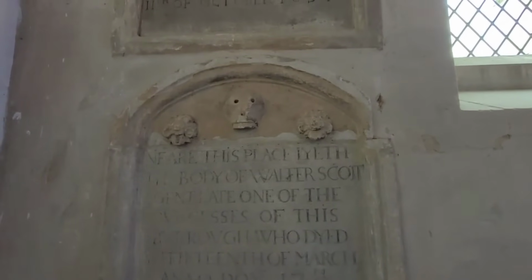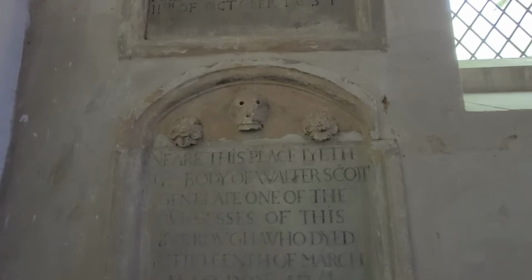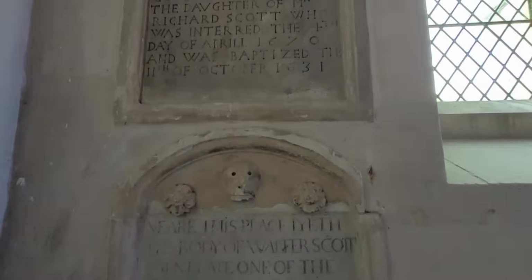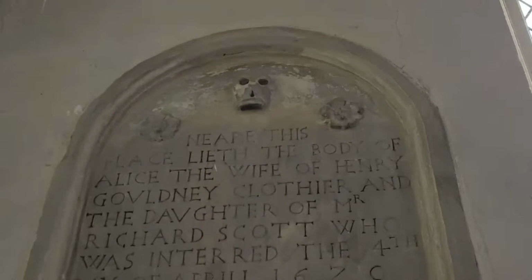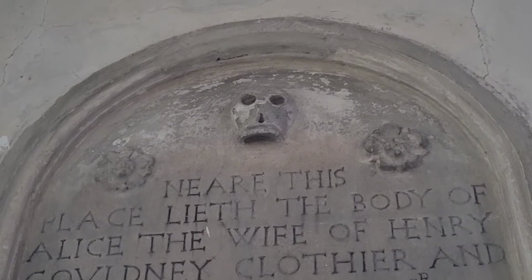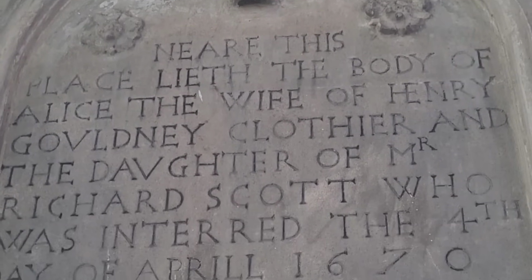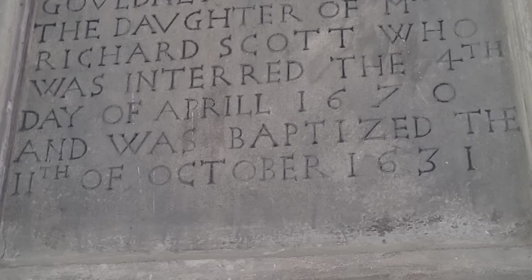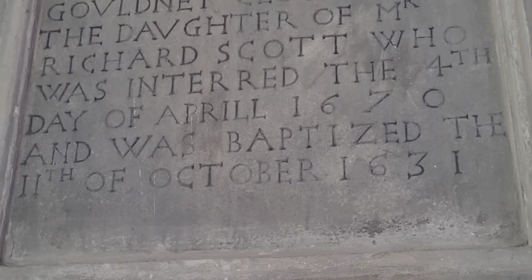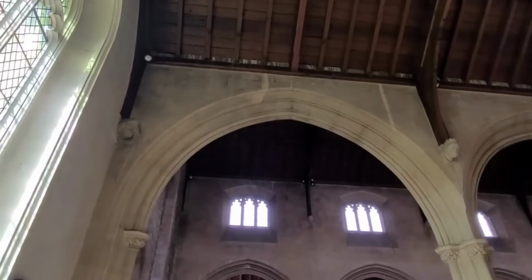And this is for Walter Scott, Gent, late one of the burgesses of this borough, who died the 15th of March, Anno Domini 1714. Now the writing on it is actually very, very hard to read, as is the one above. But the one above, we'll see the skull again. And this says, near this place lieth the body of Alice, the wife of Henry Goldney, clothier, and the daughter of Mr. Richard Scott, who was interred the 4th day of April 1670 and was baptised the 11th of October 1631. Now it's quite interesting that they put the date there for his baptism as well.